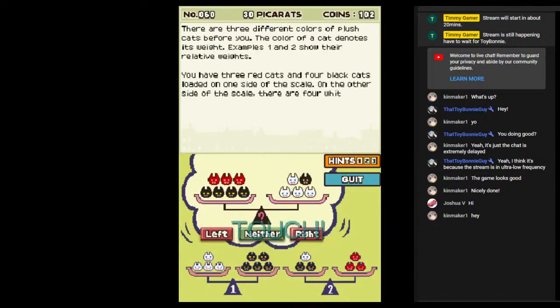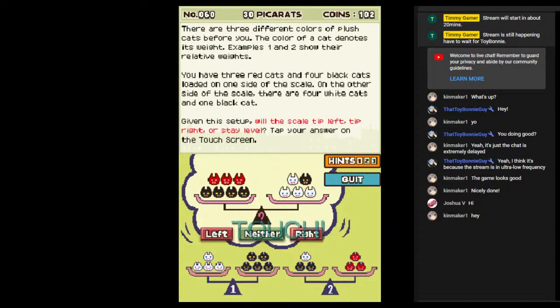Alright, there are 3 different colors of plush cats below you. The color of cats denotes its weight. Examples 1 and 2 show their relative weights. If you have 3 red cats and 4 black cats loaded on one side of the scale, and on the other side of the scale there are 4 white cats and 1 black cat, given this setup, will the scale tip left, right, or will it stay the same?